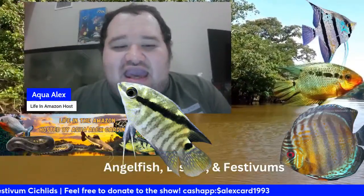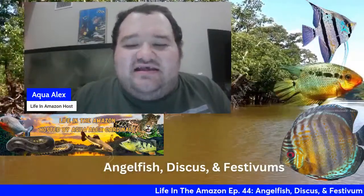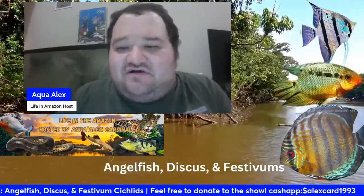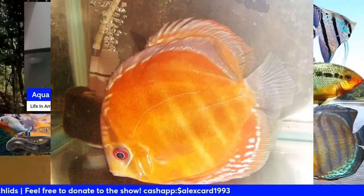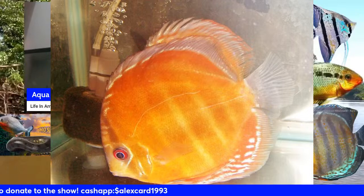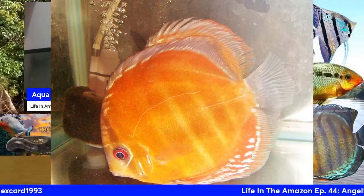All right, and now it is time for the fun part of our show. It is time for photos and videos of angelfish, discus, and festivums. So let's start with some photographs of discus, angels, and festivums, shall we? Here is a very beautiful wild-caught discus. This is an incredible-looking Santarem discus.